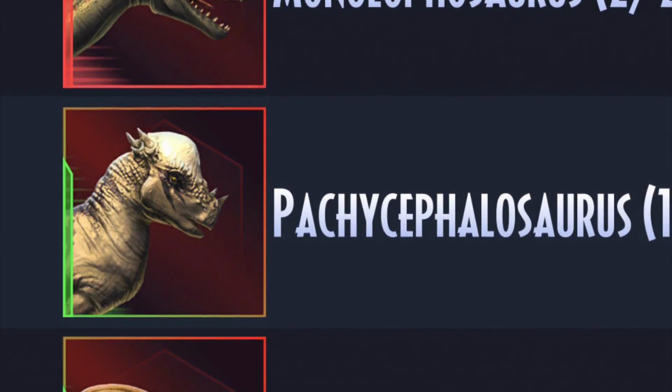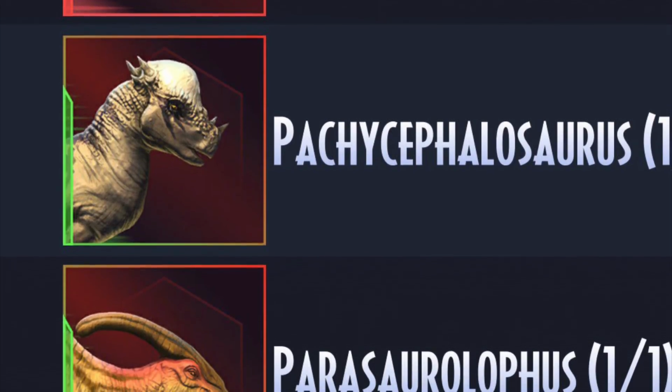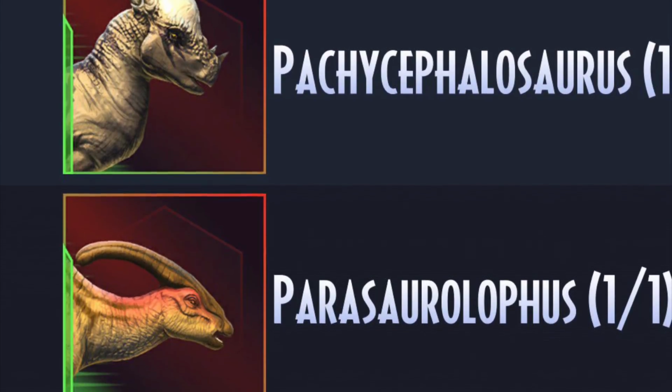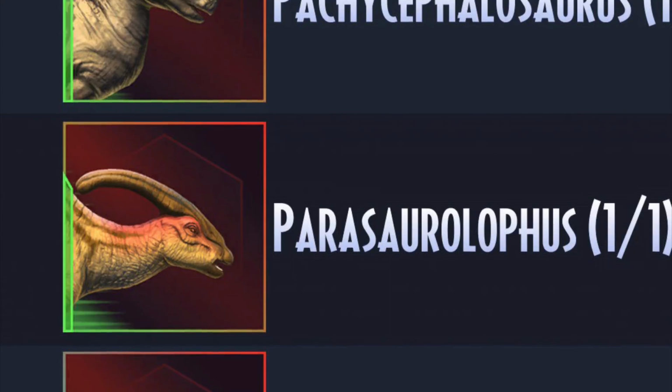Pachycephalosaurus. So this guy looks a little different than what we were thinking. This was already revealed as a Savage Strike figure, and this paint application is totally different. So we'll have to see what the final figure actually looks like, but I'm pretty sure this image is wrong.